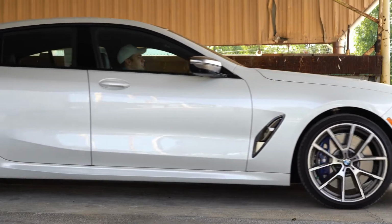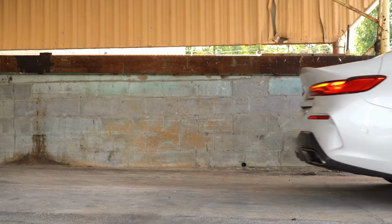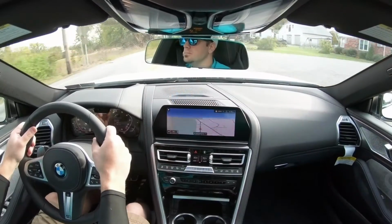But to go along with that acceleration, as always, braking is equally important. And so, of course, you will find M Sport brakes on the M850i, along with the M logo on those front calipers as well. And as far as the braking feel goes, it's been great. Certainly brings you to a very quick stop here in this thing.